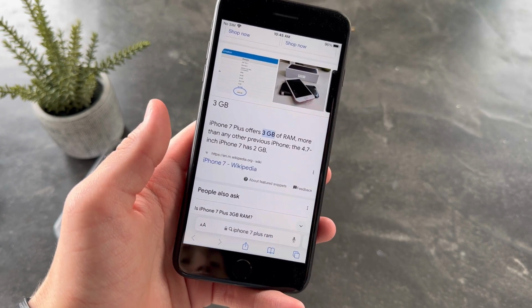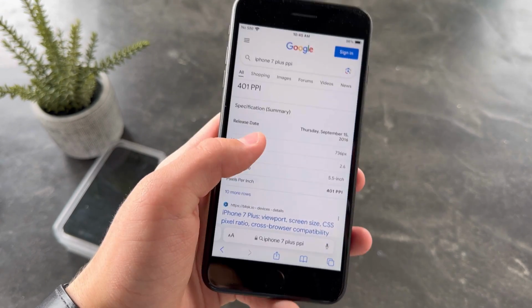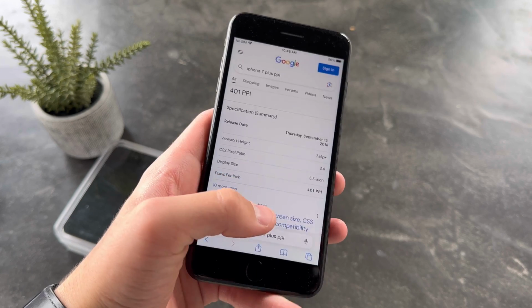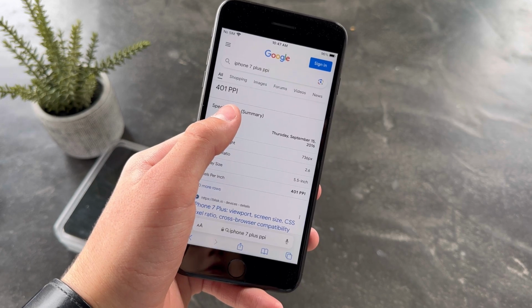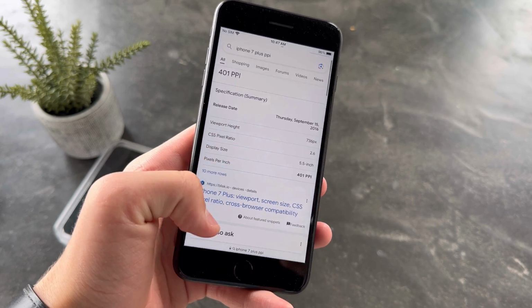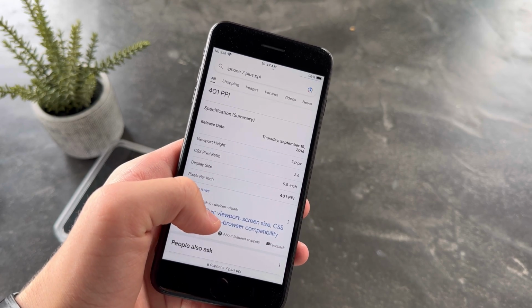Now that we've covered the speeds of this iPhone, let's now talk about the display. This iPhone actually has a 401 pixels per inch display, and this is another way that the iPhone 7 and the 7 Plus differ from each other, because the regular iPhone 7 has a 326 pixels per inch display. And because the iPhone 7 Plus has a huge display, the screen resolution is 1080 by 1920.